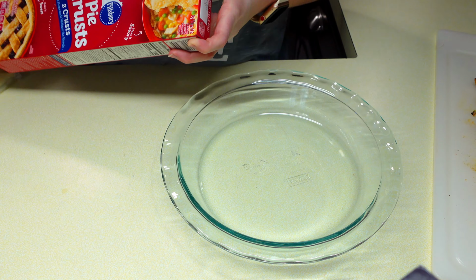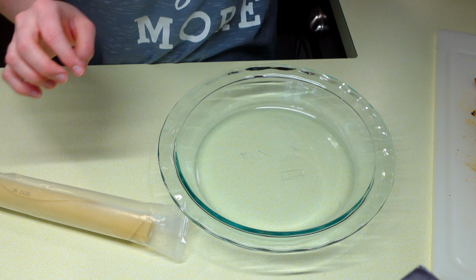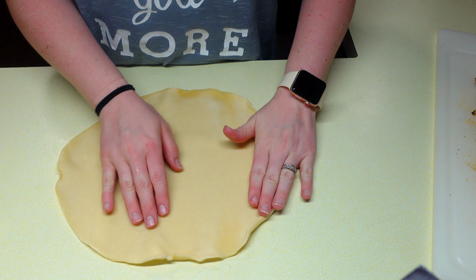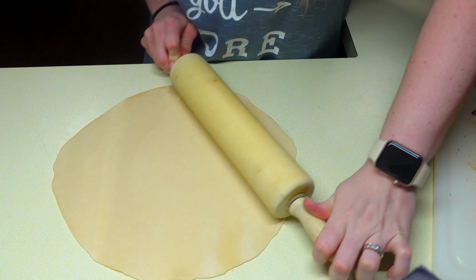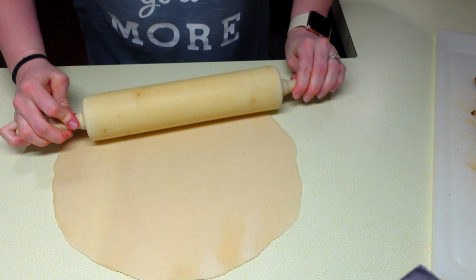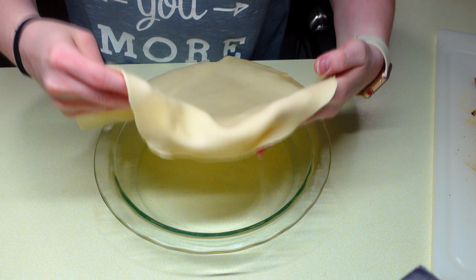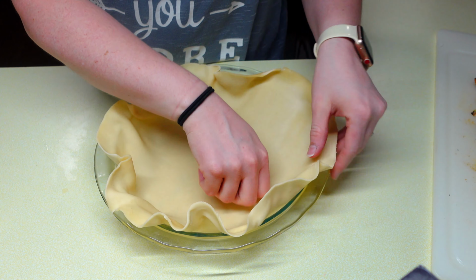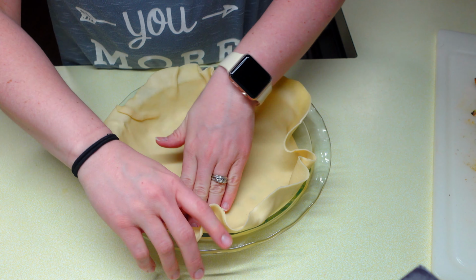Okay, I have my pie crust and I'm just going to take out the one sleeve. I'm going to roll it out and then I'm going to put it on here. We'll see. I'm probably going to have to thin it out. Okay, I'm going to roll this out. Looks pretty good. I'm just going to make it a little bit thinner. Not a whole bunch, but it usually comes out pretty thick. So I think that's good. Okay, and then I'm just going to place it on top, and like so. Okay, there we go.